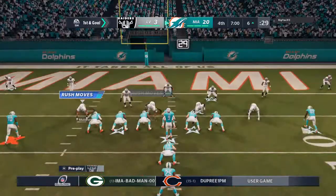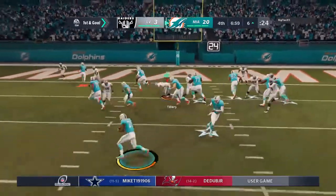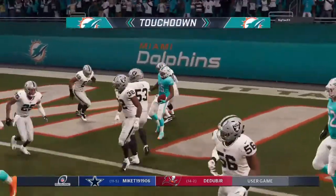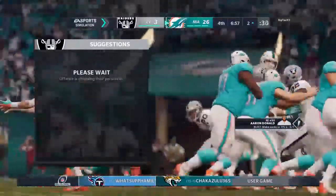Two big plays in succession. Not sure this D knows what hit him, but now they got to get ready. It's 1st and goal. They'll run with Edwards-Helaire, and he'll take this into the end zone for a Dolphins touchdown. A 6-yard touchdown run, and the Dolphins head on to their lead.